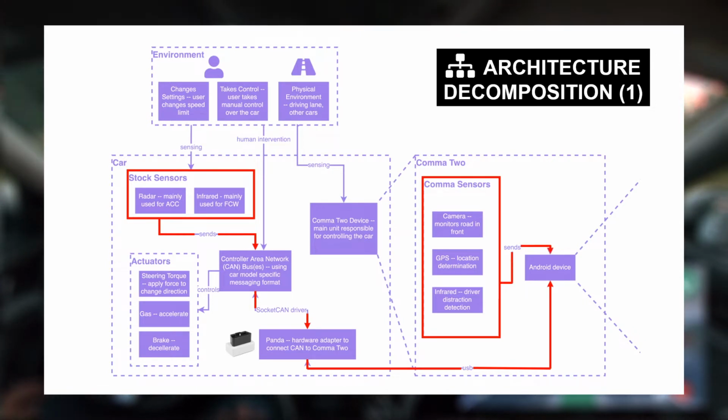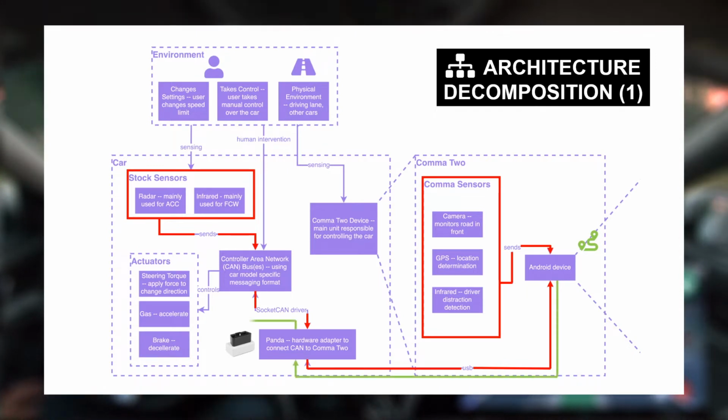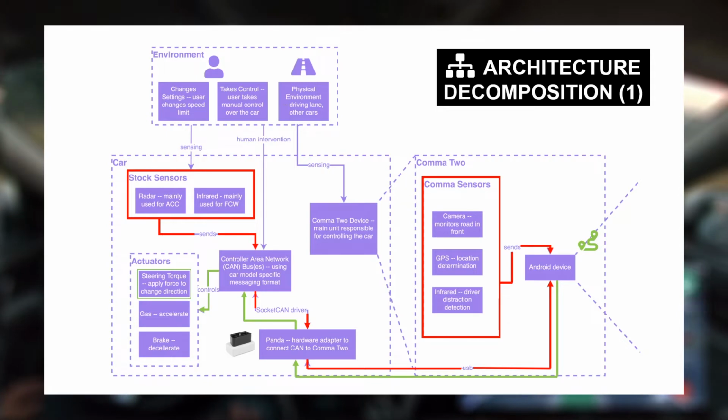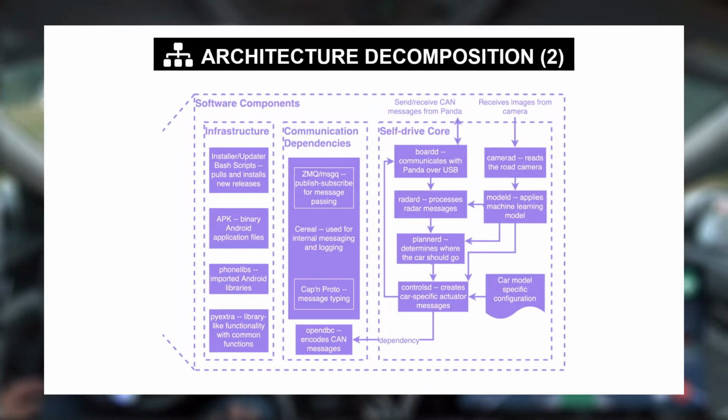The Comma 2 uses all the sensor data to produce a plan of the path the car needs to take and converts it into CAN messages. These CAN messages will be sent to the CAN bus of the car through the Panda. Using these messages, the car now knows if it needs to change its speed or steering angle. We will now take a look at how the Comma 2 produces the path plan of the car. We will discuss two scenarios to explain the creation of the path plan.